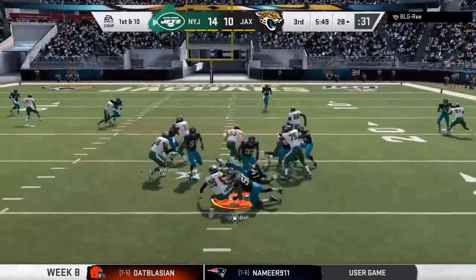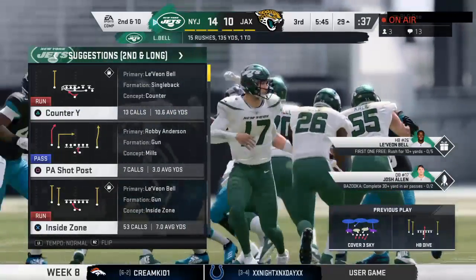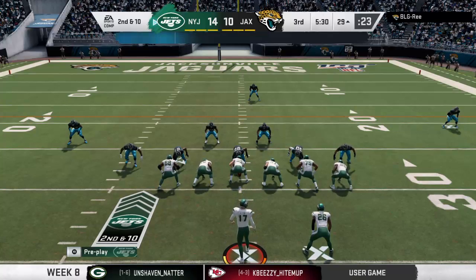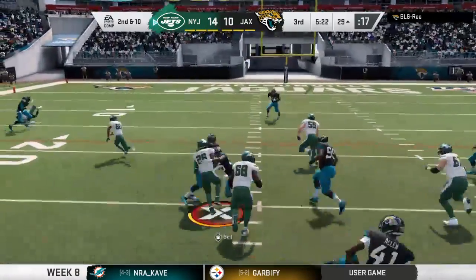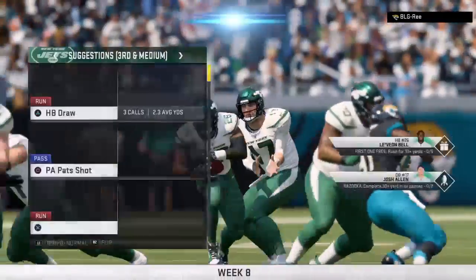They'll run on first down. Bell trying to run inside, but nothing there. Here comes the ball. No gain on the play. It'll be second down. They'll go again with Bell. And he'll get about 4 as he's brought down at the 24.